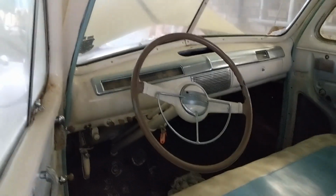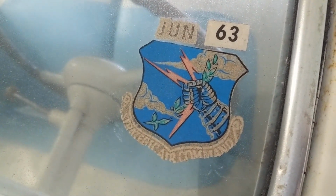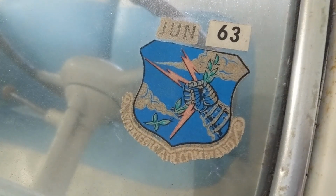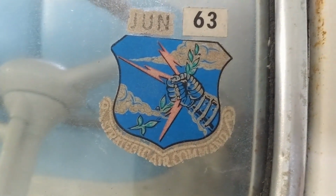So he did a few things with it to make it a little safer. He updated the brakes on it. He put a 12-volt system in so that you can actually drive it a little easier with electronics and the lights. Yeah. That cool sticker. It's still relatively original, all the stuff that came with it.